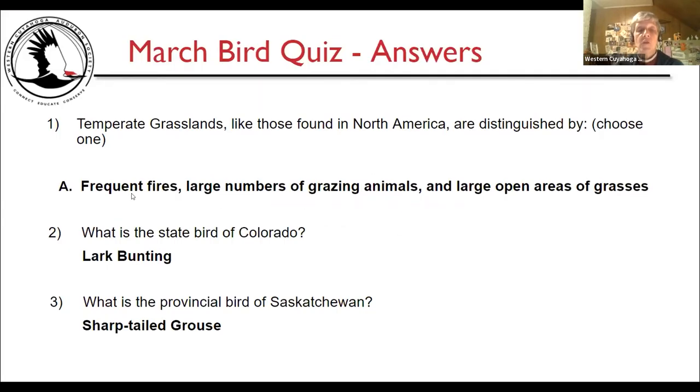All right. So the answer is they have frequent fires, large numbers of grazing animals, and large open areas of grasses. I think that was B. I don't know why an A showed up there. That's not right. But yes, temperate grasslands do thrive on having fires go through periodically, large numbers of grazing animals, anywhere from bison and elk to prairie dogs, insects, and then of course, large open areas of grasses. How many of you got that one? Yay! All right, very good. No meerkats here in North America.